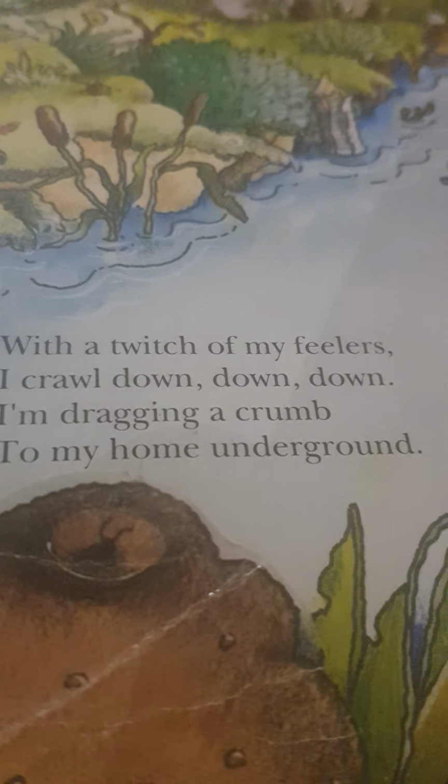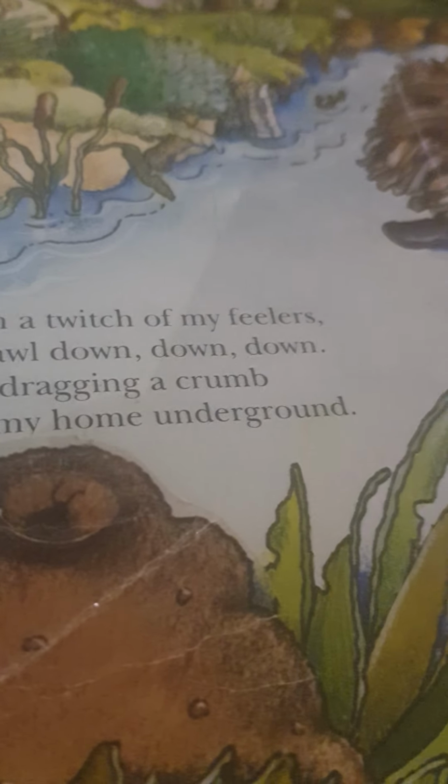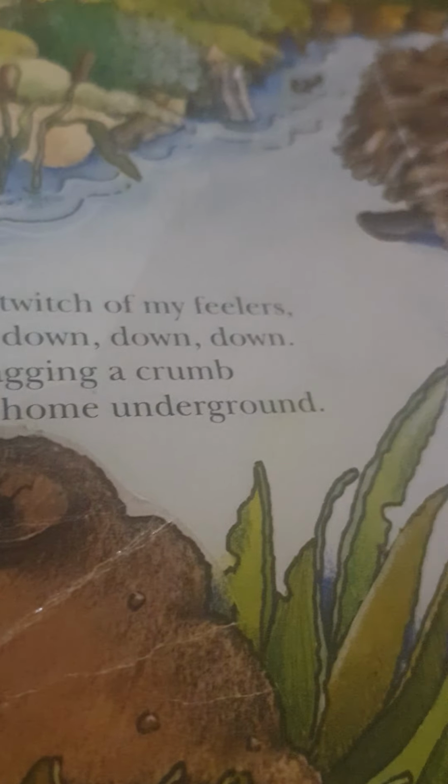With a twitch of my feelers, I crawl down. I am dragging a crumb to my home underground. Ant? I really see that ant. Ants!